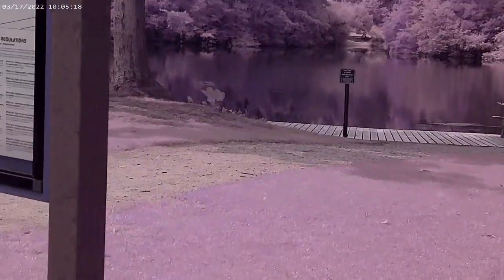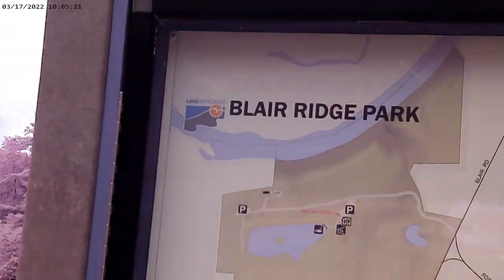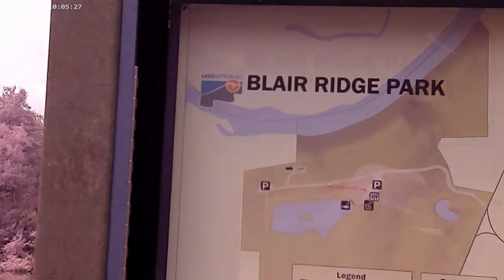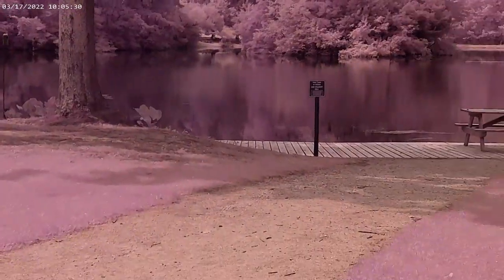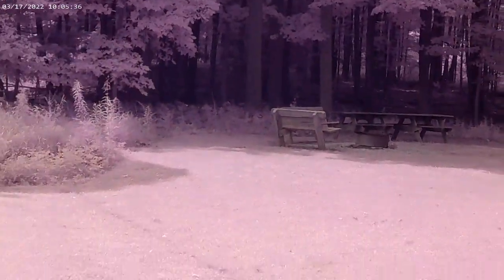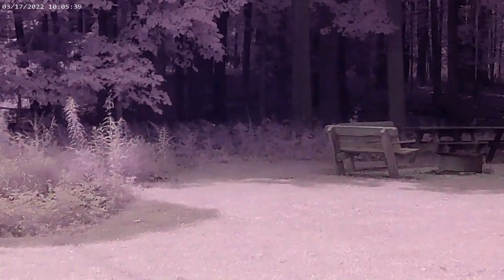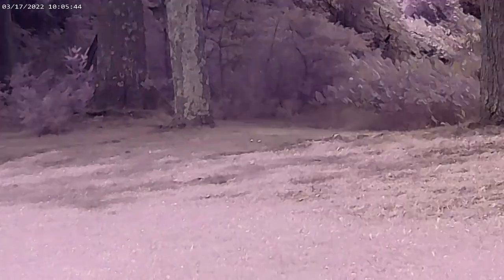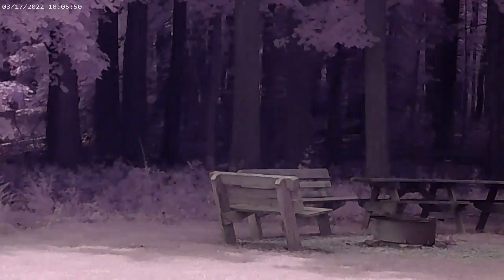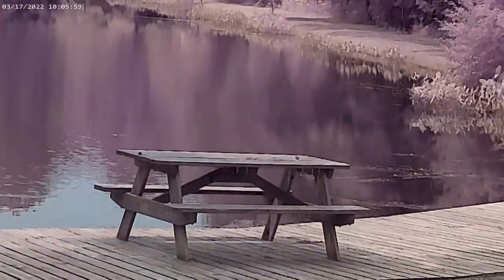And here is the sign for Blair Ridge Park and the map. So it's not a huge park here, but it has a very nice pond, and there's a fireplace right there with a picnic table and benches. But as I said, it has a very nice pond.